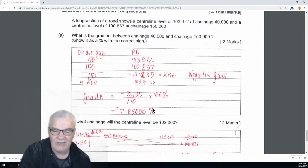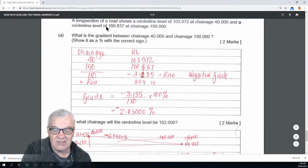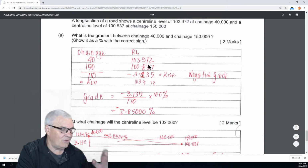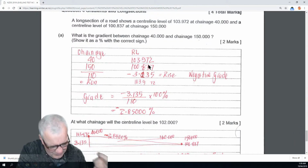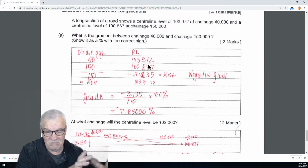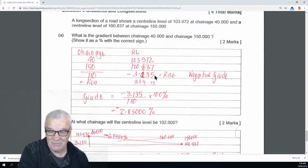So the chainage, or the meterage, if you want to call it that, is very important. You're going from 40 to 150, so 110 meters is the run. Now the rise can be a fall. A rise is positive, a fall is negative, but they're all rises in terms of gradient, I guess. A bit confusing with the terminology, but you need to get your head around that.